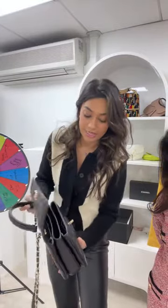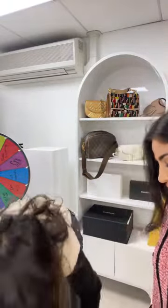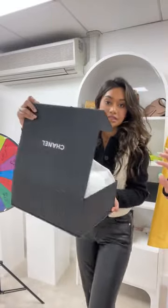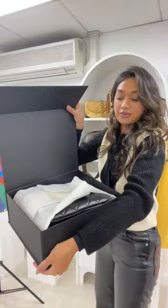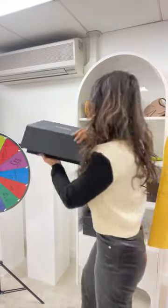So grab it while we have it. And the box and dust bag, it's all in pristine condition. I'm having a look at it right now. It's a very nice box. Look. Very clean. Nice. Even the original tissue paper is still in the box, guys. Okay. Pop her away.